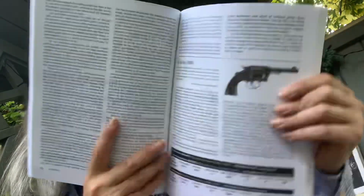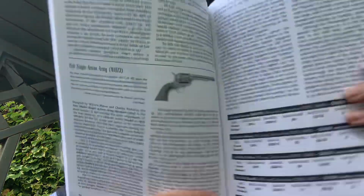Here's a Colt New Navy M1889, and then you can do the same with your NPCs. So here we've got a Colt Single Action Army. There you go. Basically, you've got guns, as I said, from the United Kingdom, from the Old West, and so on.